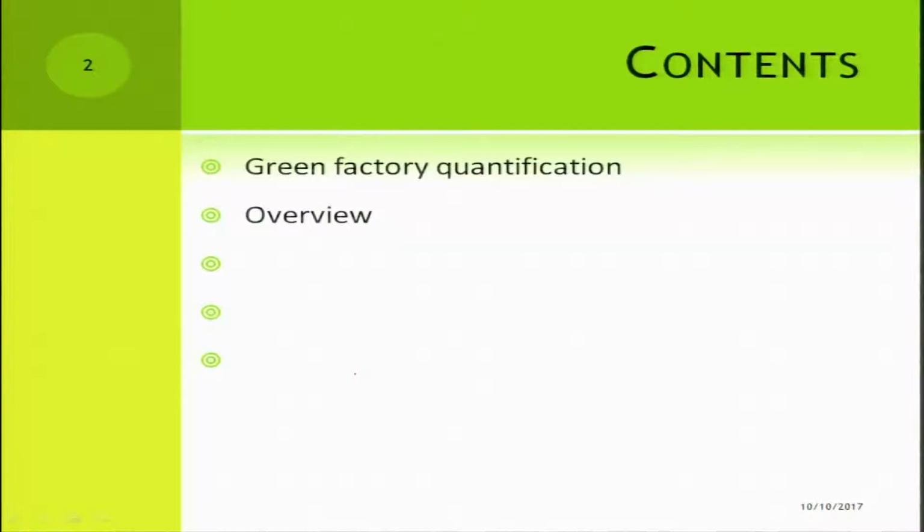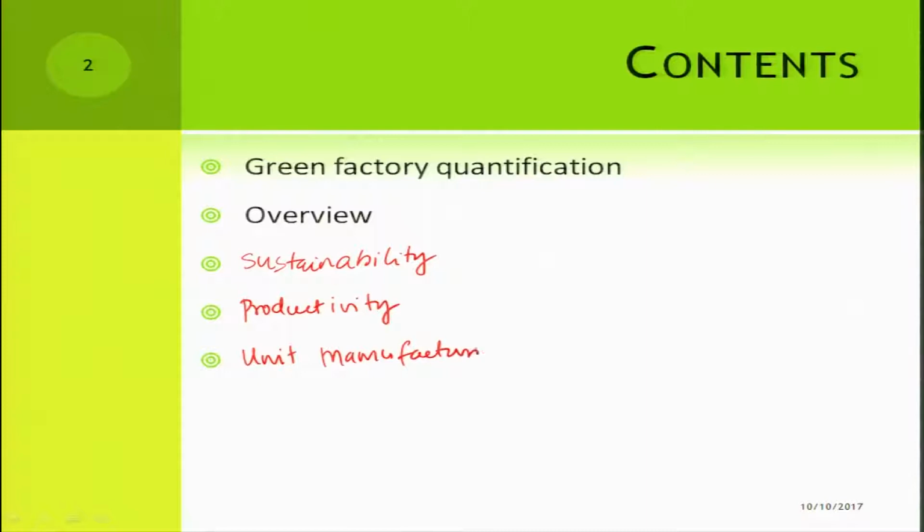So if you look at the course content, we started with the green factory quantification. Then we looked at the overview, topics like sustainability, and also productivity. Then we looked at unit manufacturing processes, then simulations, model building, etc. We looked at optimization.